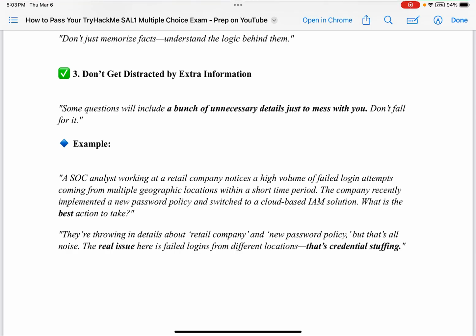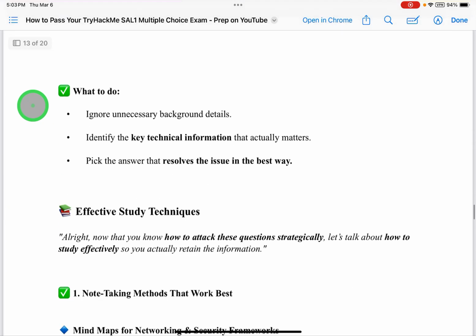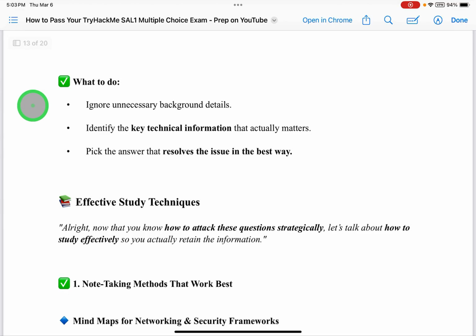See, they're throwing in details about retail company and new password policy, but that's all noise. The real issue here is failed logins from different locations. That's credential stuffing. What to do? Ignore unnecessary background details. Identify the key technical information that matters. Pick the answer that resolves the issue in the best way.